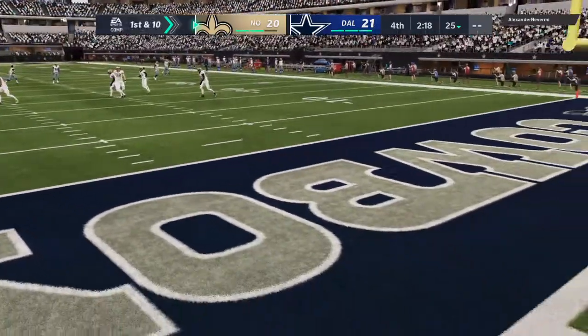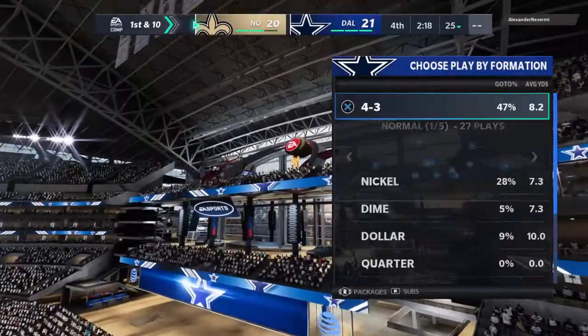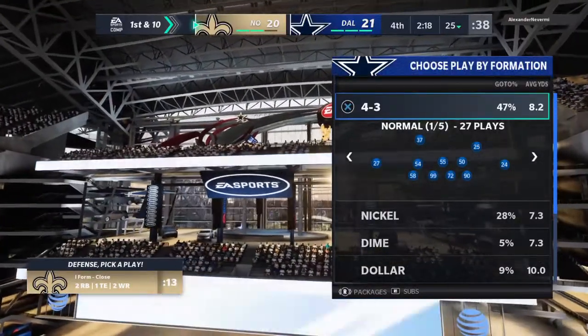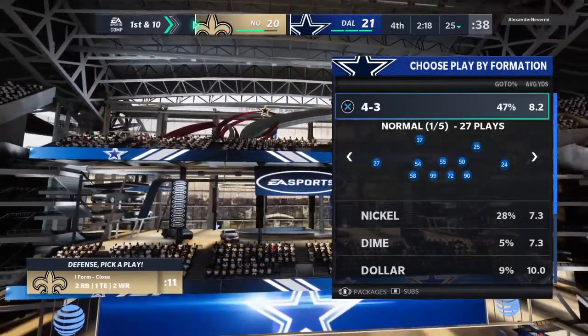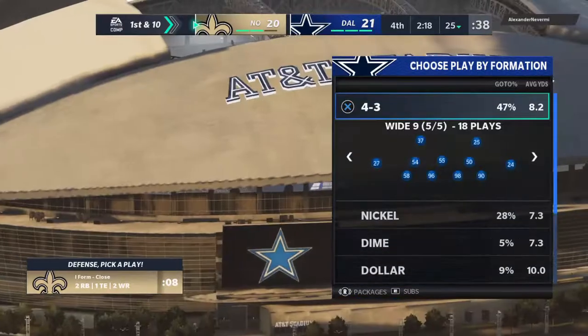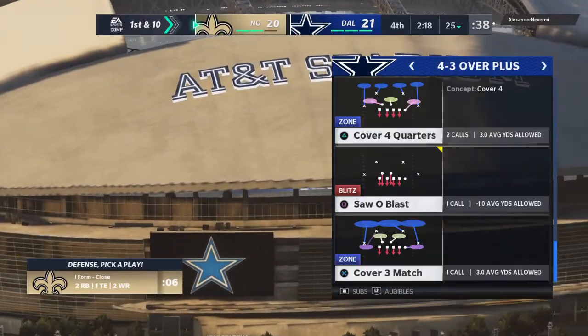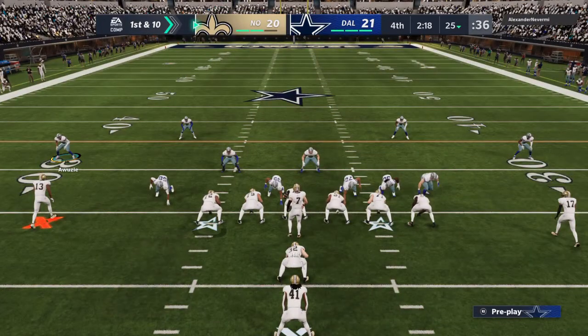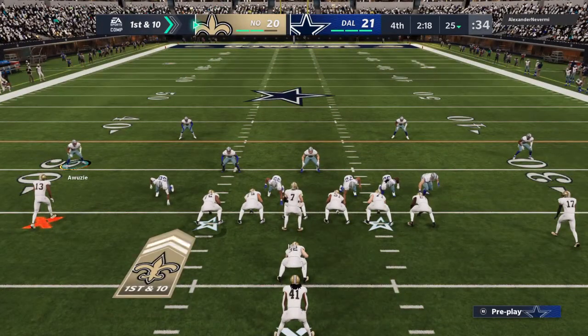And that one will bounce out of the back of the end zone, so we will start here at the 25. The Saints offense on the field, ready to get their drive started.